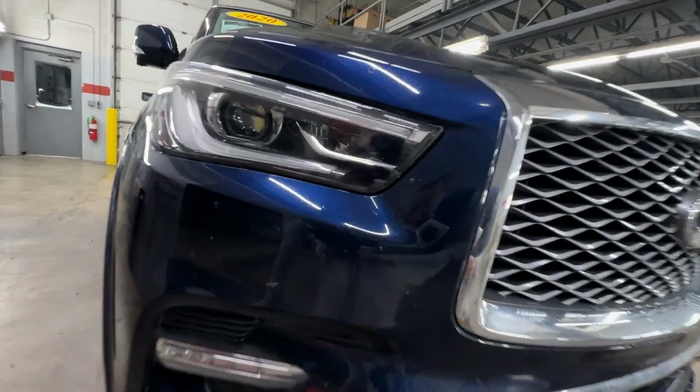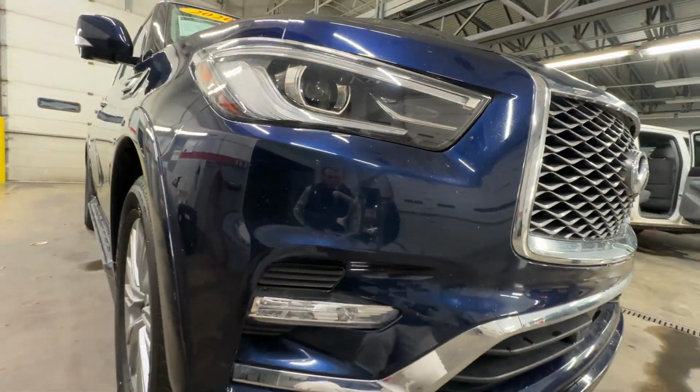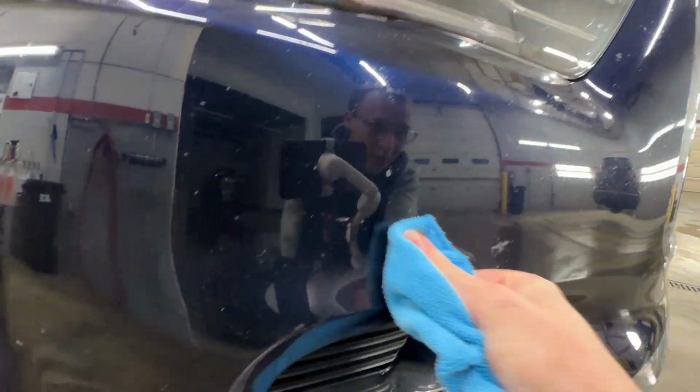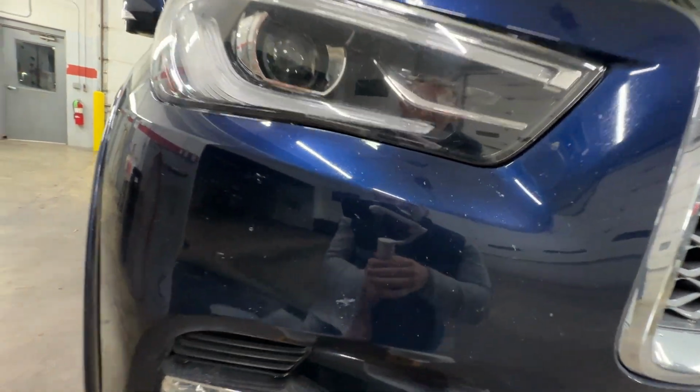So again, here's a full vehicle condition report. I'm just going to show you this one with a fine-tooth comb: dents, dings, scratches, scuffs, just cosmetically, to give you a proper overview. That way there's no surprises upon delivery or anything like that.